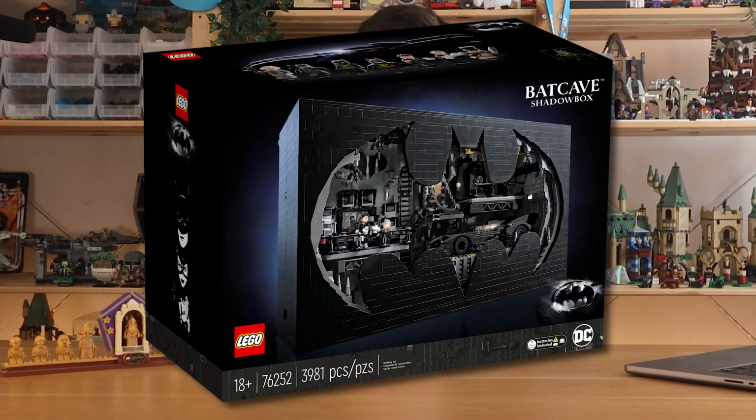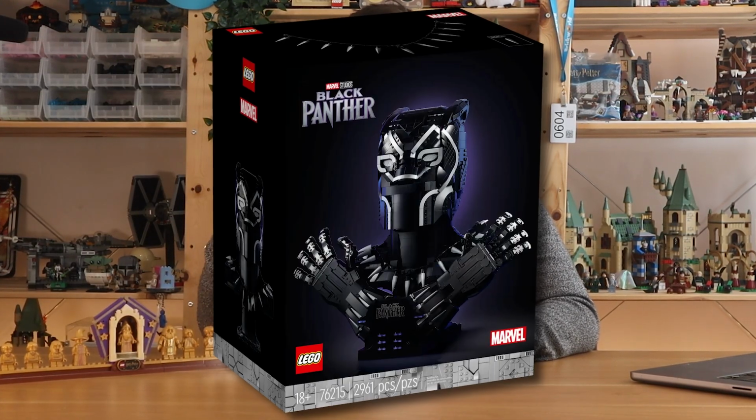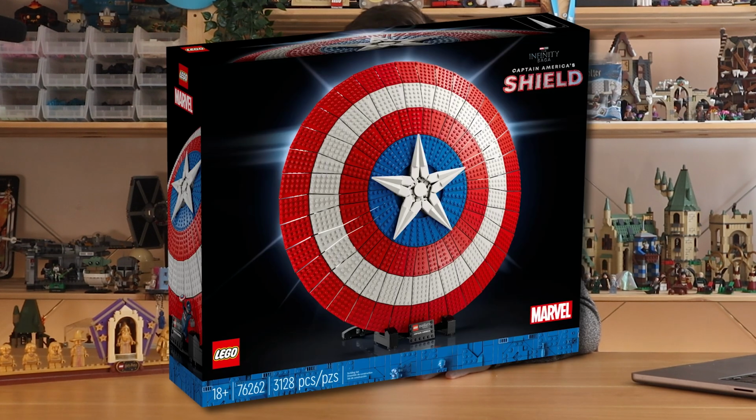For example, we have the Batbox recently, which I just think is atrocious. We have this Chewbacca, which is just being revealed. I have no idea what this is. And we have obviously the Hulk Buster and the Black Panther bust and this recent Captain America shield. I just don't know what is going on with LEGO at the moment.